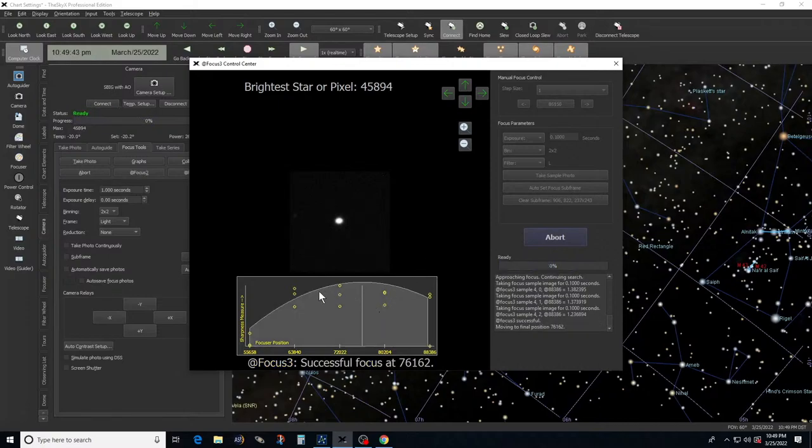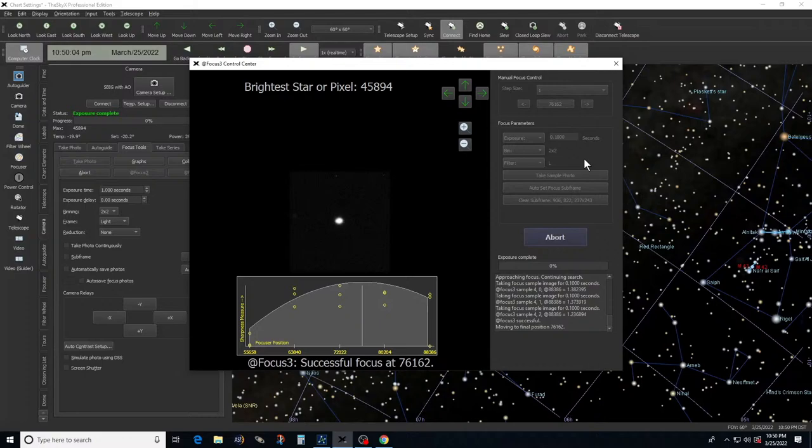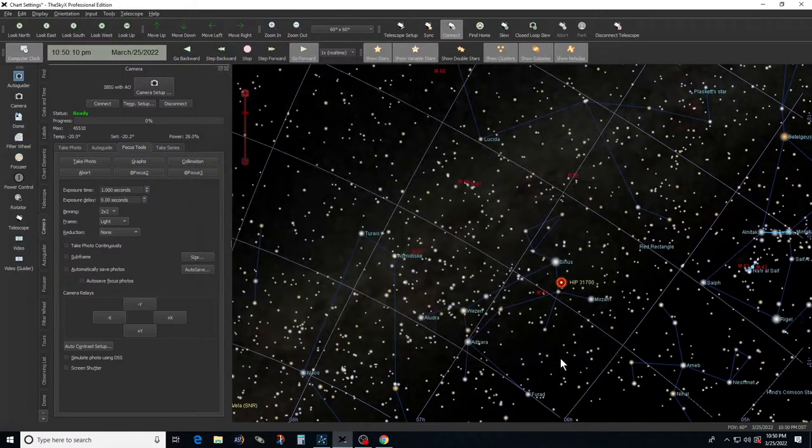So there it fits a curve to the results it got. It's going to move back to that position up here and take another picture to verify. So it says focus success. So now we can close this.